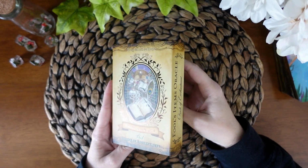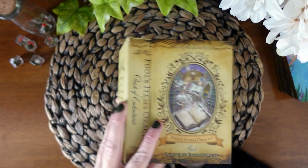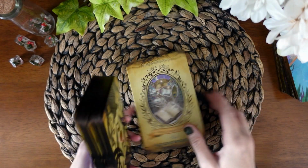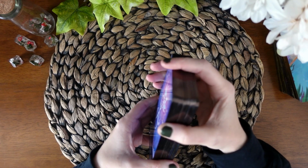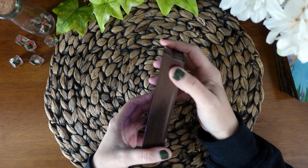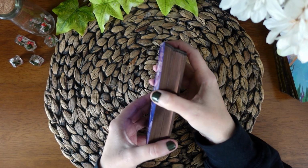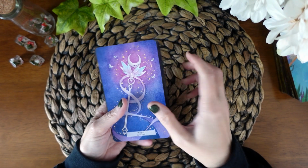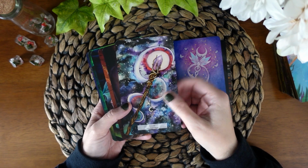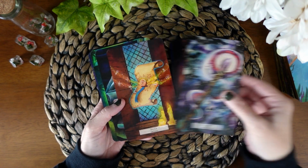So this again is a limited edition. This is the Fool's Items Oracle, which is all about things you would find in your quest bag for the most part. Okay. So the matching backs, fantastic. The chocolatey kind of brown gilding here is kind of phenomenal. Again, I don't really like using it, but it looks beautiful.